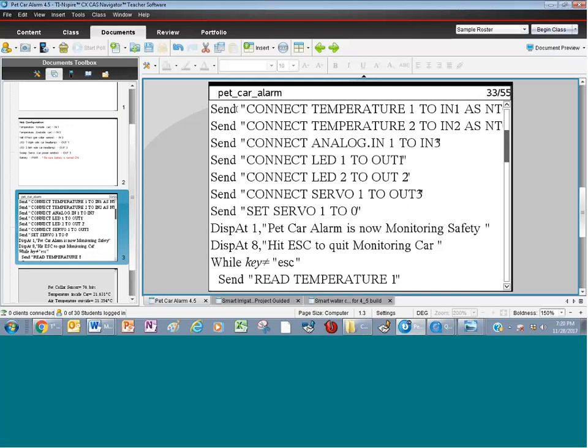So what we're looking at here is the send. You'll see all these send commands. And what that means is that your calculator is sending this command, connect temperature 1, to the input port, which we label IN 1. And then the other stuff here is just related to the actual temperature sensor itself. But the send is you're sending this command to the TI Innovator Hub. And then from there, it will control these sensors or read these sensors or whatever you're telling it to do.